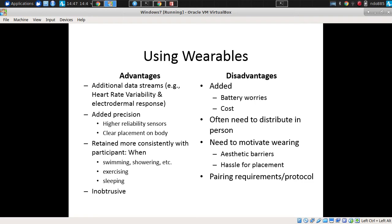The disadvantages to coupling it with wearables are you've got battery worries. The device has to be charged. With a smartphone, it kind of comes with the territory. They're going to charge their smartphone. With a wearable, it's often seen as an additional burden. There's a cost side. For a lot of our studies where we seek to enroll people at a distance, it's a barrier to have wearables because the wearables have to be provided to them.